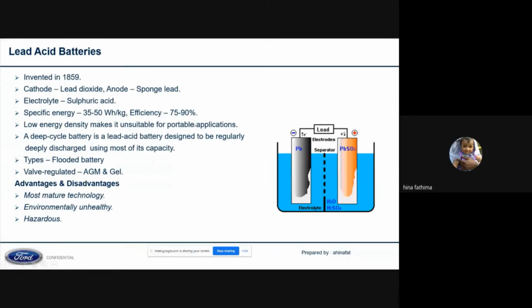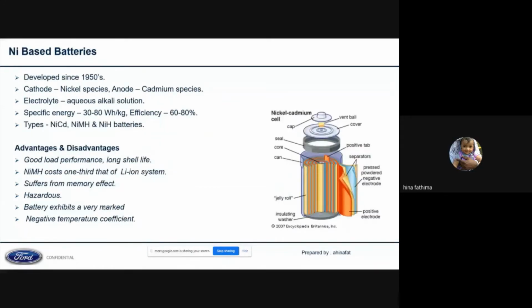And the efficiency used to be very high, 75% to 90% was a good efficiency factor. Their advantage was that it was the most mature technology, used for a very long period. But it was environmentally unhealthy, because whenever you finish your lead acid batteries, you just throw them in the dustbin and they become a hazardous material for the environment. So with this came the nickel-based batteries.